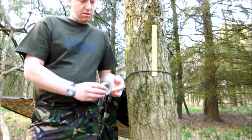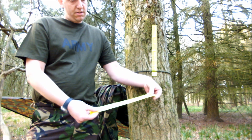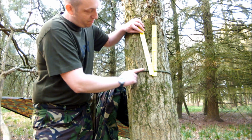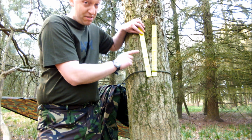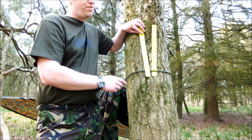Right, these are also a good idea as well. They come rolled up, they're reflectors, so you just roll them out, bend them, and they stay like that. And I'll just chuck them bungeed around the tree, so if I'm out and about and it's dark, you've only got to get your torch, quick flash, bosh, you know exactly where you are. Because it's so easy to get lost in the woods, believe me, it really, really is.